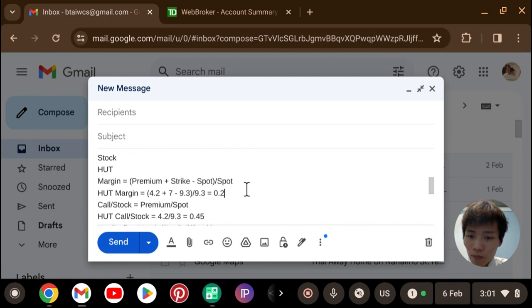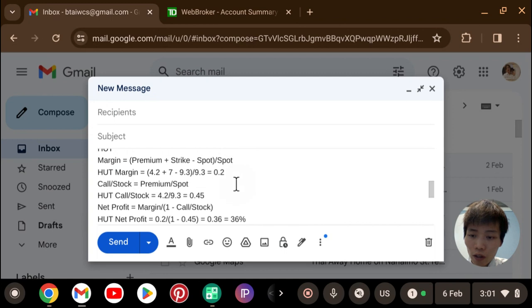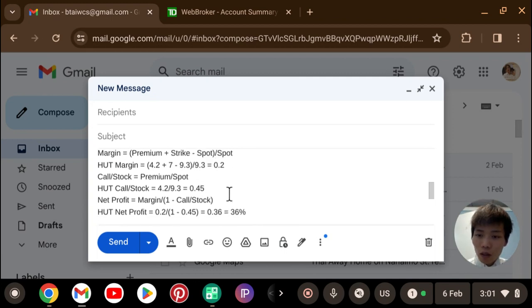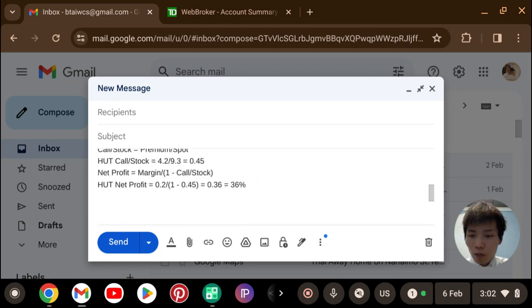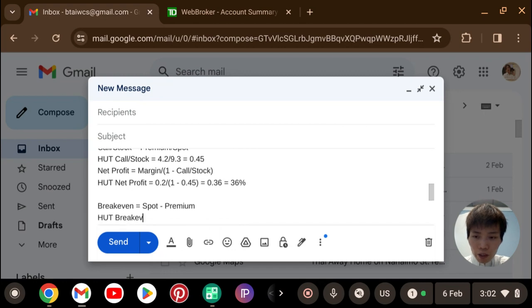I've already explained how to calculate the margin, and the break even. That's the one thing that I forgot to mention. So the break even is equal to spot minus premium. So HUT break even equals 9.3 minus 4.2 is 5.1. So that's $5.1 per share. So it has to drop from 9.3 below 5.1.